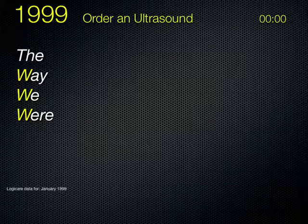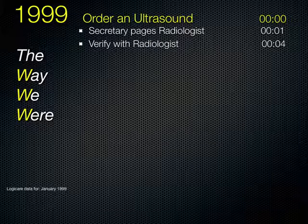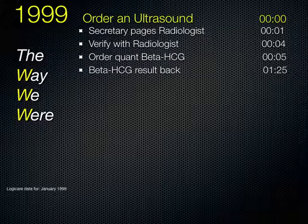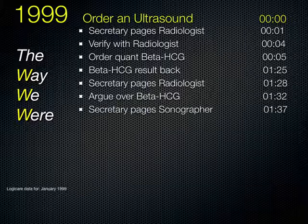And this is just to bring up what we used to do. We pulled this data right out of our patient tracking system. We'd order an ultrasound, verify with the radiologist, and then we'd order a beta HCG because the radiologist wants the HCG. The beta result would come back an hour later. And then we'd argue with the radiologist about why they weren't calling in an ultrasound technician after hours for a beta of 400, and we were trying to explain that we don't care that it's below their discriminatory zone. What we care about is the fact that the patient may have an ectopic pregnancy, and ectopic pregnancies don't make normal amounts of beta HCG.